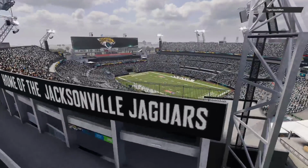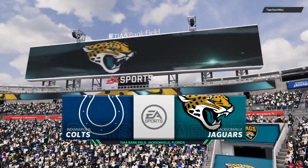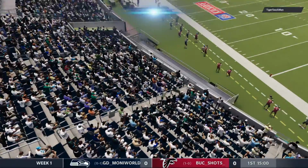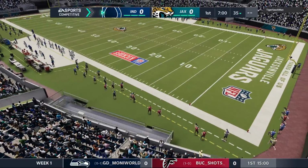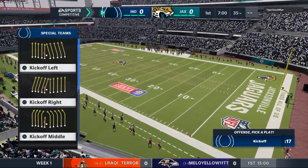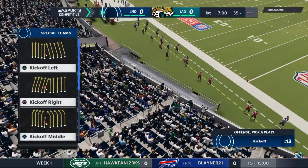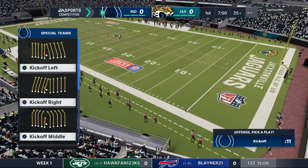EA Sports coverage of the NFL brings us to the Sunshine State in TIAA Bank Field here in Jacksonville. This crowd excited to see their Jaguars as both teams emerge from their tunnels a moment ago. We are just about ready for football as the Jags get set to match up with the Indianapolis Colts.